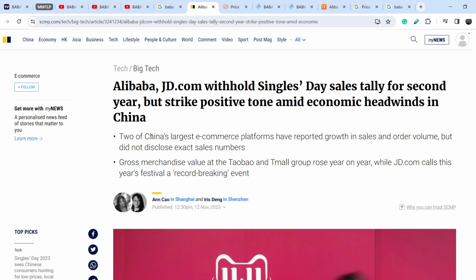First of all, we are on South China Morning Post. And this article was published just several hours ago, and it's titled Alibaba, JD.com withhold Singles Day sales tally for second year, but strike positive tone amid economic headwinds in China. And let me go to just these key bullets.